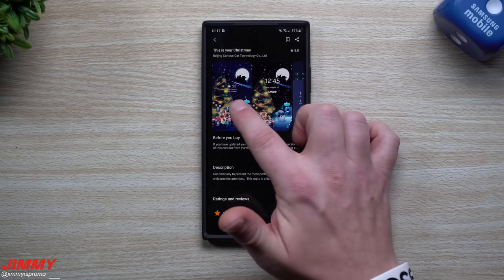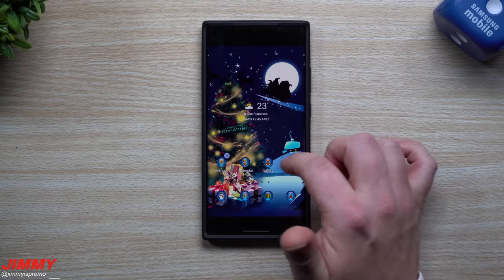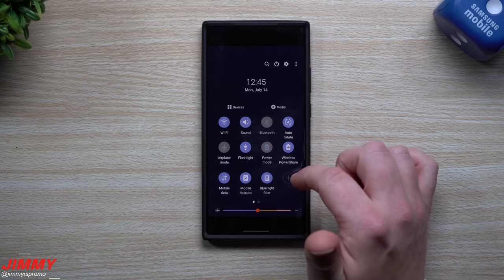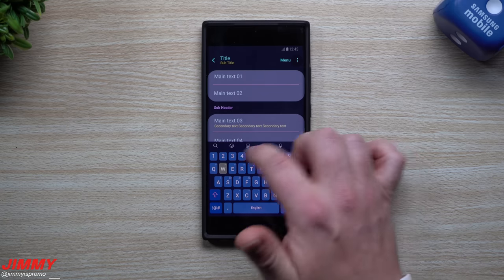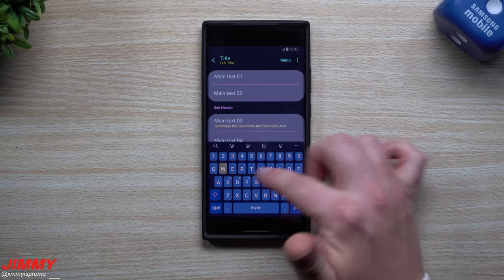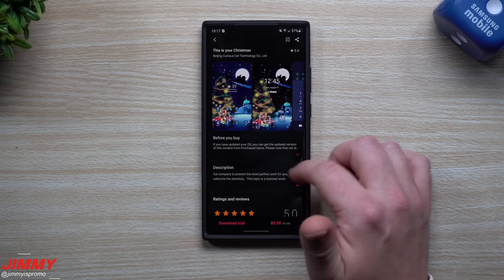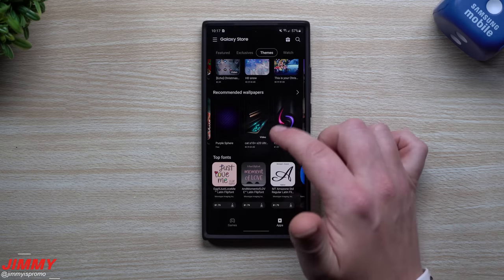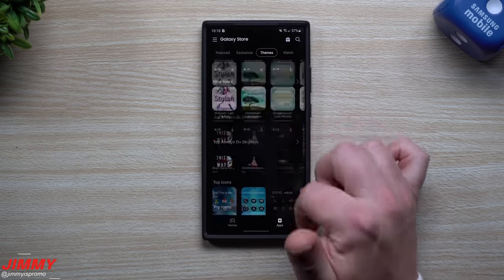So if you wanted to have a different lock screen or home screen, so this is the lock screen, here's the home screen, you can see the icons change, your dialer change. If you're using Samsung Messages, it changes. This is what it looks like here for your quick settings on the top. So your keyboard changes. So if you wanted to change things up without really fully customizing it yourself, you can take a look at these pre-made ones here underneath the recommended themes. You also have wallpapers. Here's the top fonts, new fonts, things like that.